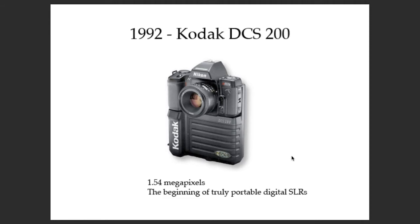The first digital SLR I ever bought was a Fuji FinePix S2 Pro, and it said Fuji on the front, but it took Nikon lenses. It was basically a Nikon camera that Fuji had created the electronics for.